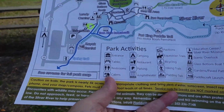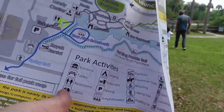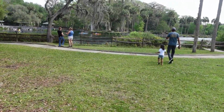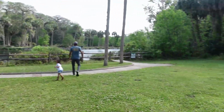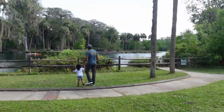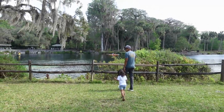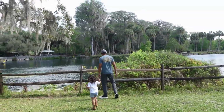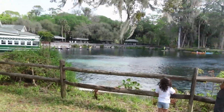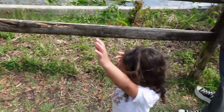There's all kinds of different park activities. There's a camping area. There's equestrian trails, biking, hiking trails. Woo! It's a little windy today, but it's okay. I'm liking it because it's not hot. It's actually quite beautiful out. You do need to keep your eye out for animals. There's possible manatee sightings, alligators, raccoons, all kinds of other fun things. There are canoe rentals. What do you think, Emma?